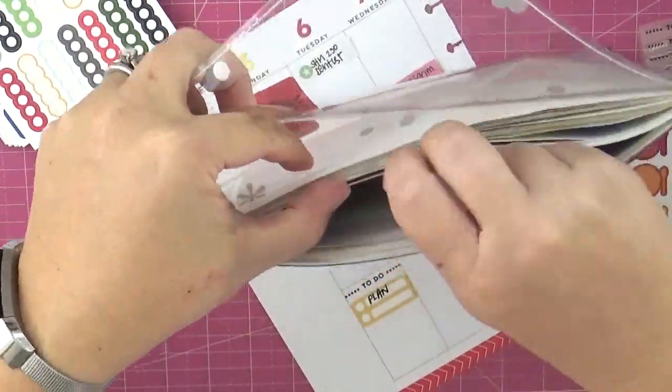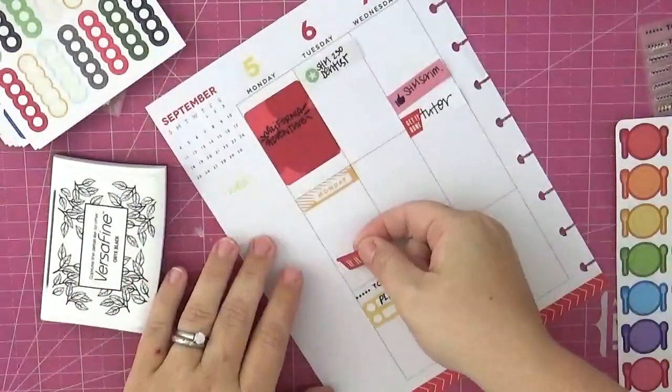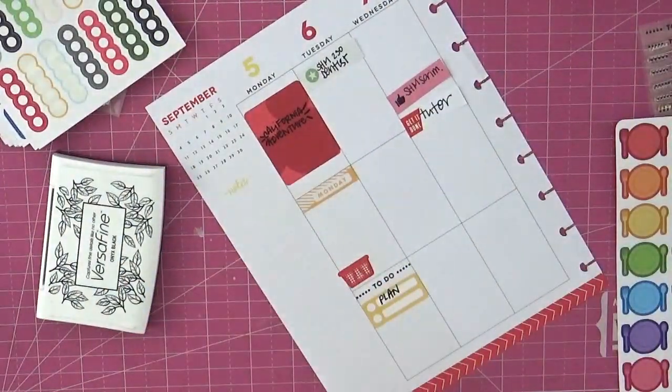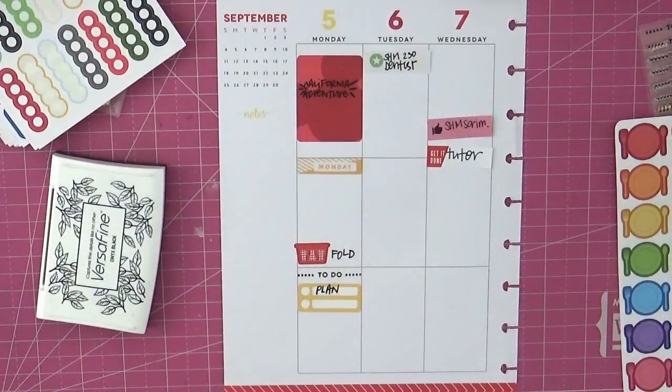Now, I love those stickers that are defined stickers. They have the defined lines and the little dots in them. And that little twofer one, with just two spots, is super cute. So I used that right down there in my to-do section.